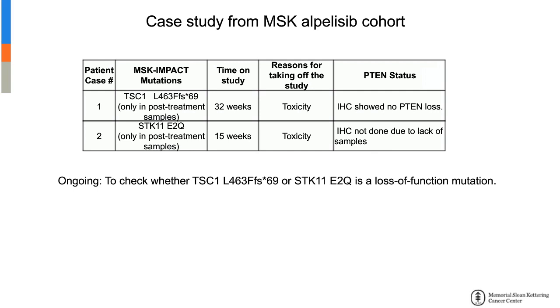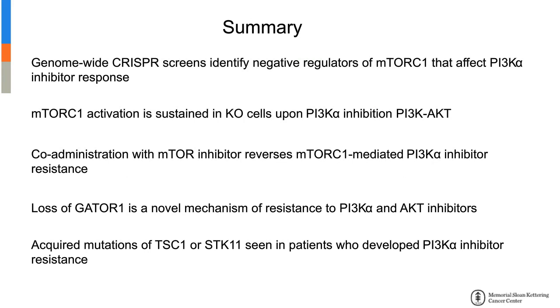We performed whole genome-wide CRISPR screens to identify negative regulators of the mTORC1 complex that affect the PI3K alpha inhibitor response. This sustained mTORC1 activation in knockout cells upon PI3K inhibition is independent of PI3K-AKT. Co-administration with the mTOR inhibitor everolimus reverts mTORC1-mediated PI3K alpha inhibitor resistance in PIK3CA mutated ER-positive breast cancer. Loss of GATOR1 is a novel mechanism of resistance to PI3K alpha or AKT inhibitors. And in the clinic, we also found 2 patients who acquired mutations of TSC1 or STK11 who developed PI3K alpha inhibitor resistance.